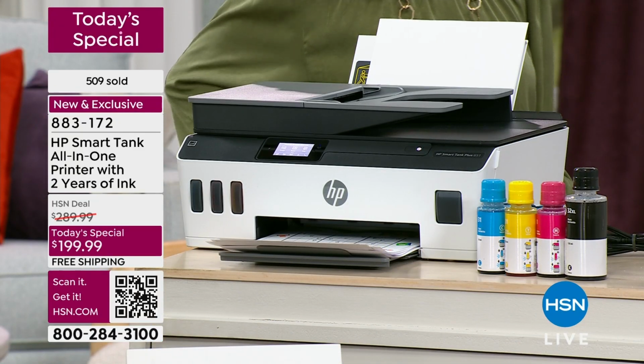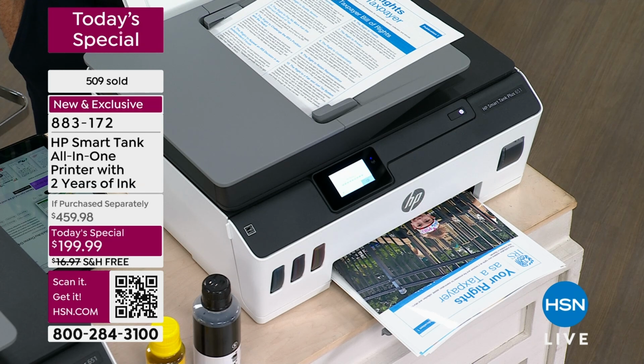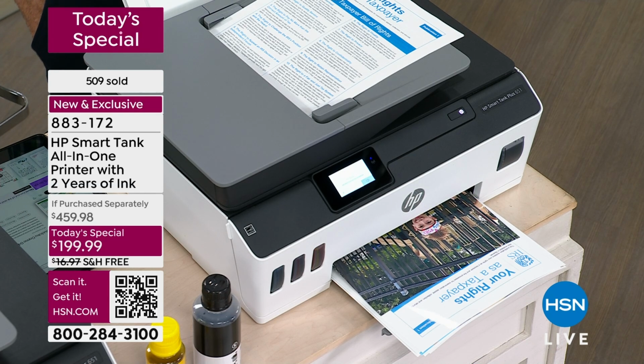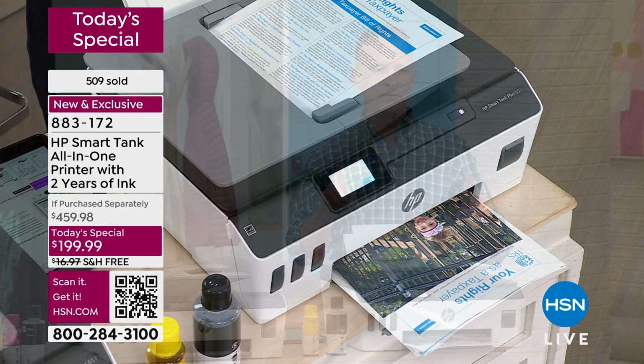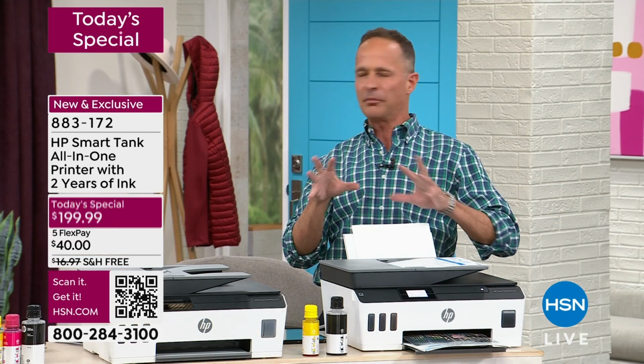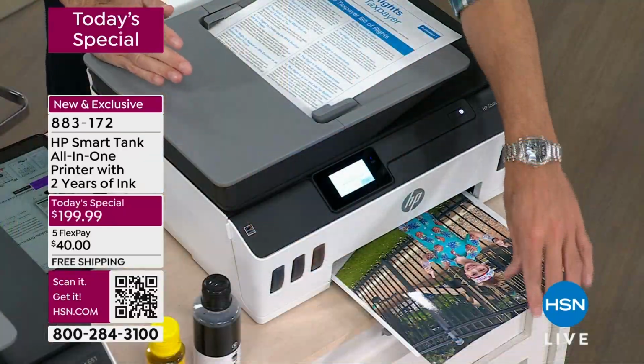And you see how beautiful the prints are. The prints are coming out now. The quality of it is just fantastic. It is high definition quality. One of the things I want to mention, and then I'm going to show you how easy it is to fill the tanks, because people are like, oh, that sounds like a process. It's not a process. It's like pop, and here's a picture already.